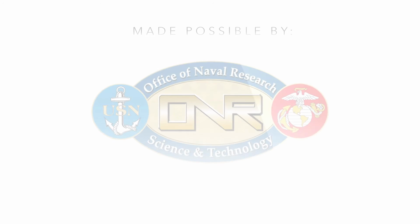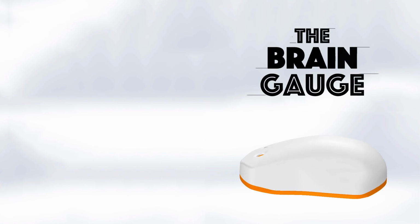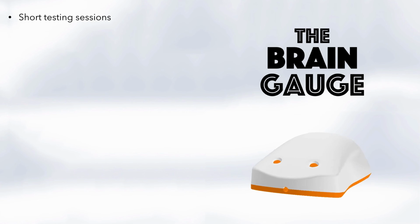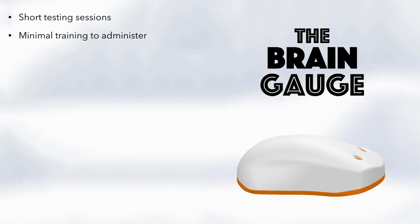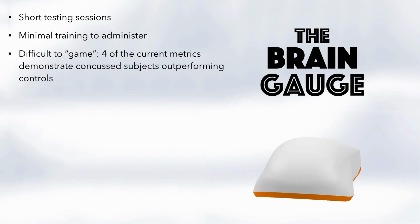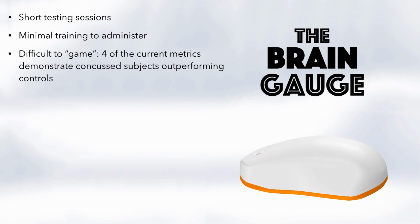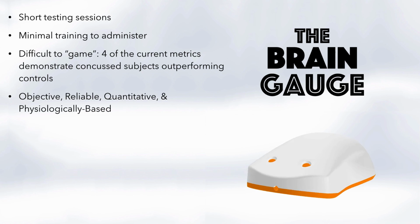So to summarize, in partnership with the Office of Naval Research, we're currently developing a neurosensory assessment tool to detect mild TBI. And eventually it will be a very short test to administer. It'll be easy to train people to administer. It's very difficult to game. Many of the metrics demonstrate that concussed subjects actually outperform healthy subjects. It's objective, reliable, quantitative, and it's physiologically based.